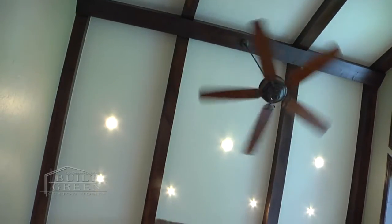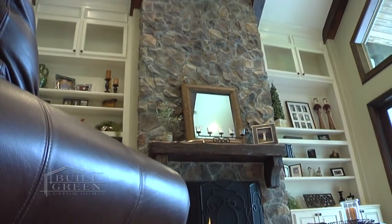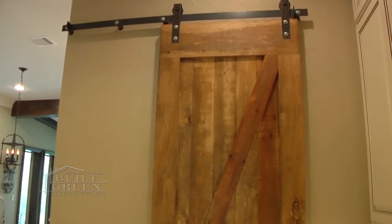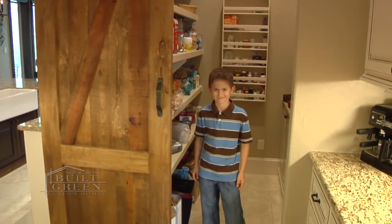A couple of features that we found during the design phase, it was typically flipping through magazines to get ideas, and one of the things that really caught our eye was sliding barn doors. So we were able to get those custom made.